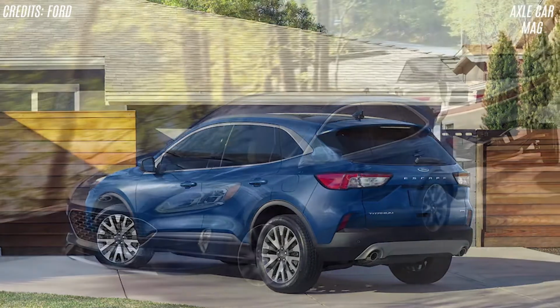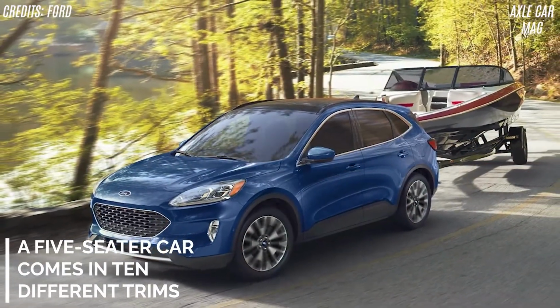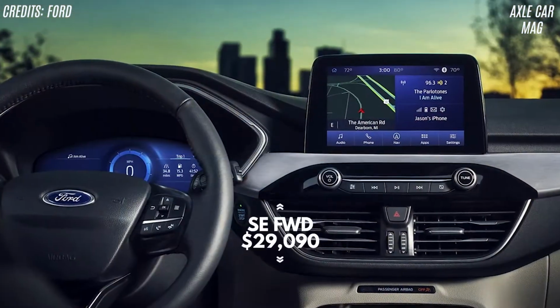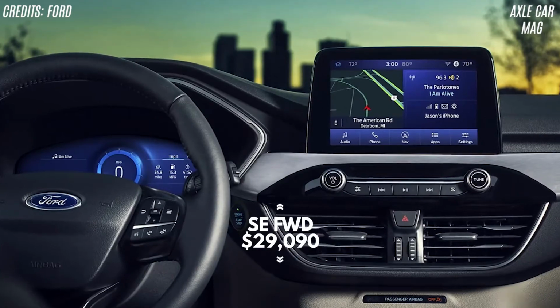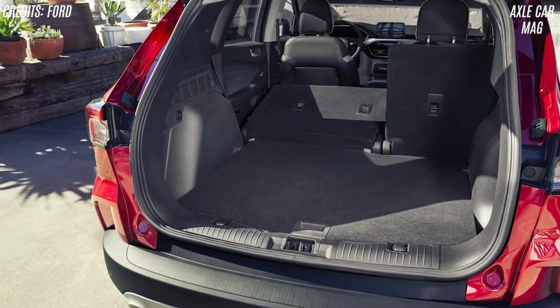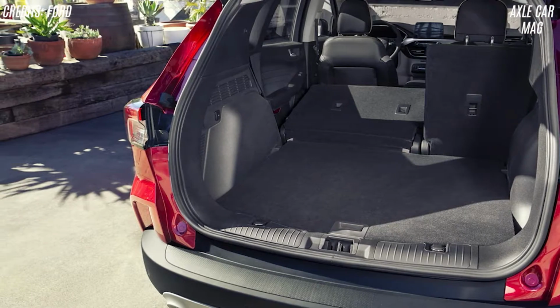The Ford Escape is a 5-seater car that comes in 10 different trims. The SE FWD, which starts at $29,090, has a 1.5-liter i3 turbo engine and front-wheel drive. This Escape is expected to get 28 mpg in the city and 34 mpg on the highway.